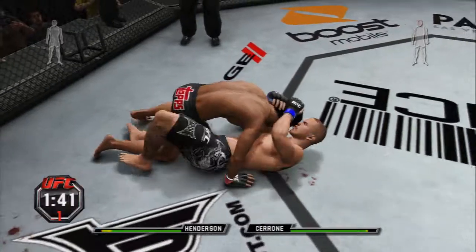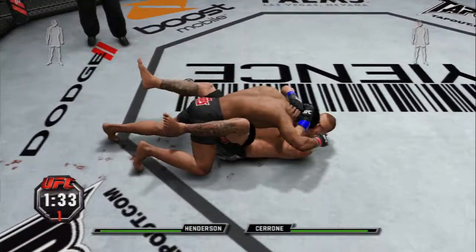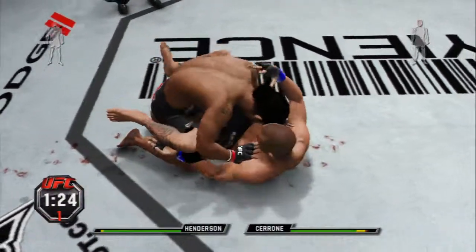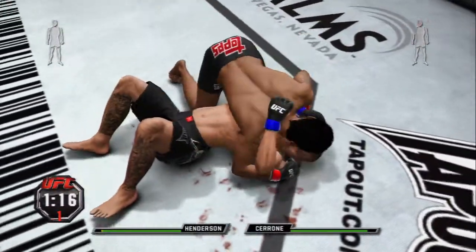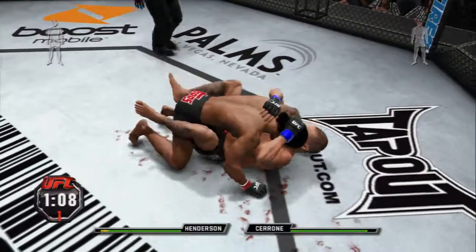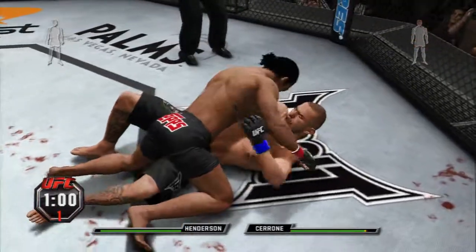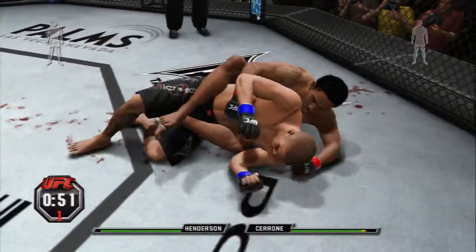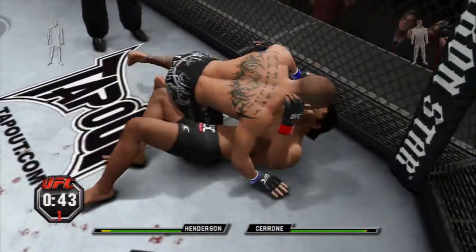Cerrone is cut. He's in full guard. Under 90 seconds remains in round one. Now into side control. Man, those are knockout punches, Joe. Vicious punches from the top, Mike. Full guard. He passes to half. Now he's got his back. Stretch him out. Nice, nice. 45 seconds. Side control.